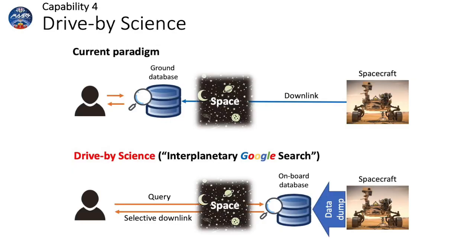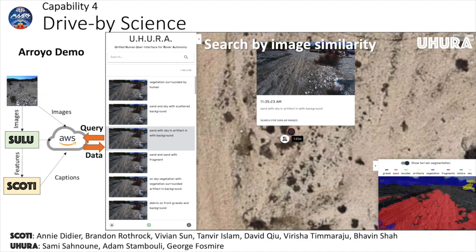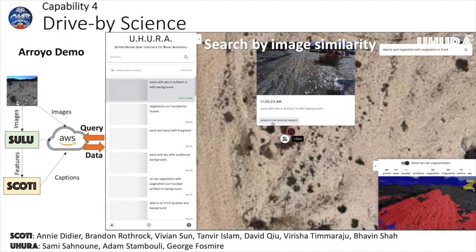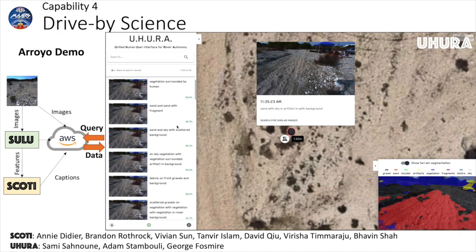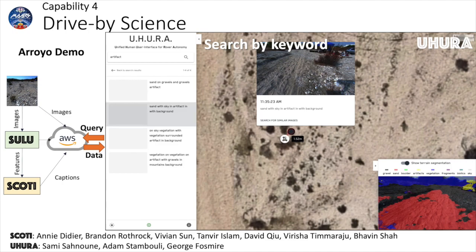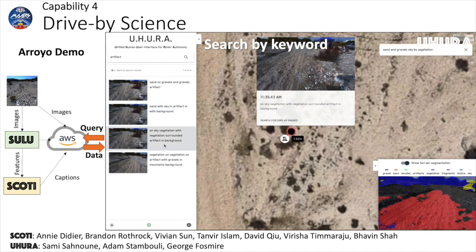We addressed this issue through onboard content-based search. The rover would continuously scan the terrain and store and index all the data in an onboard database. The ground scientists would then send queries to the rover to search the data and selectively downlink the data that is relevant to their interests. In the demo, Sulu produced feature vectors that represent every onboard image, and Scotty generated natural language captions of the images. The images, feature vectors, and captions were sent to an online database on which the remote viewers performed search by keywords or image similarity using our web interface, Uhura.